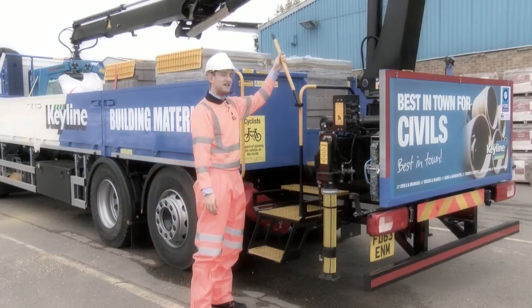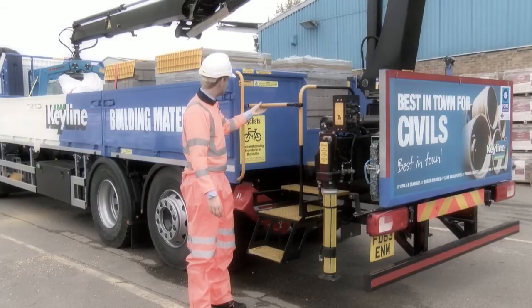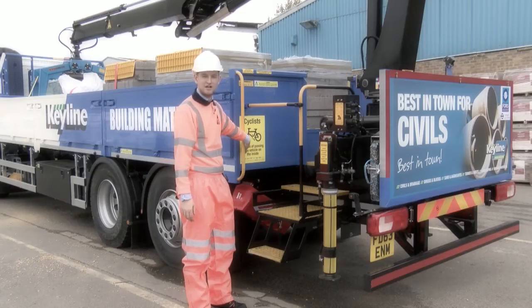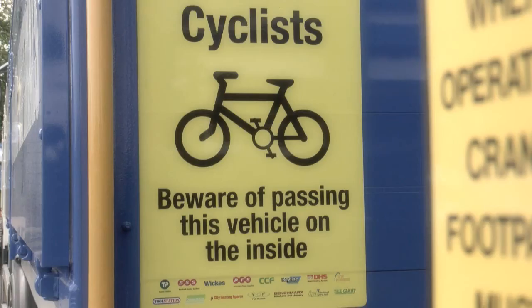What we also have is a safety rail and also a cyclist sticker, which is to the rear of the vehicle to warn any cyclists that are coming on the near side just to beware of the vehicle turning left.